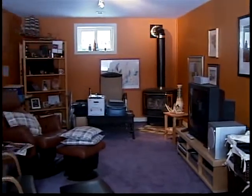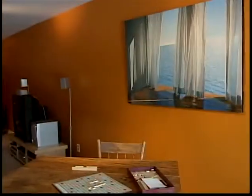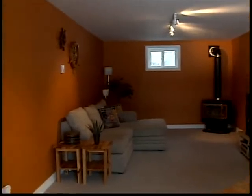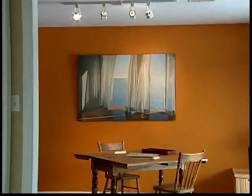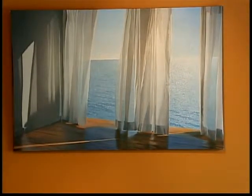Remember the orange walls and purple carpet in the basement? It just wasn't working. Yeah. This is beautiful, though. You kept the orange walls. We did. Changed the carpet. And totally decluttered the basement. And this painting was actually here before, but with so much clutter, we didn't even notice it. Now, Connie says, it is the centerpiece of the room.